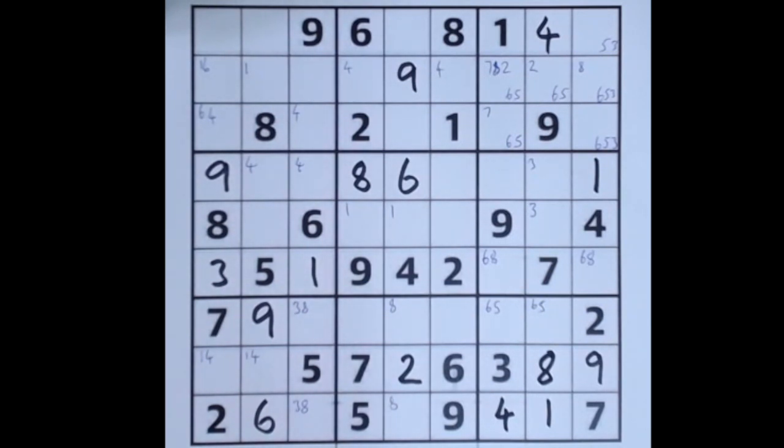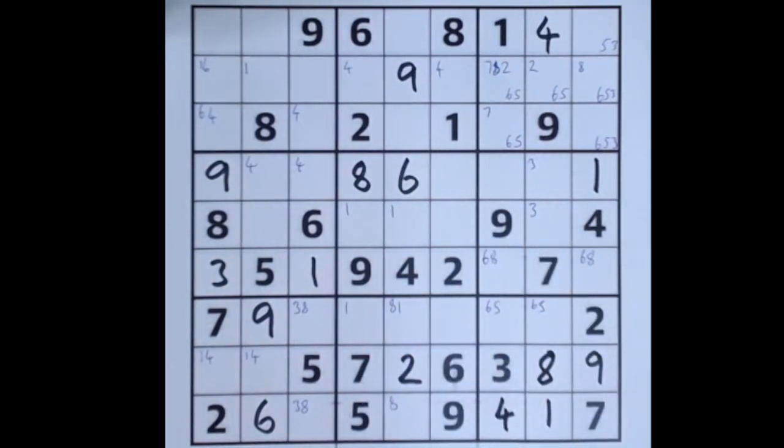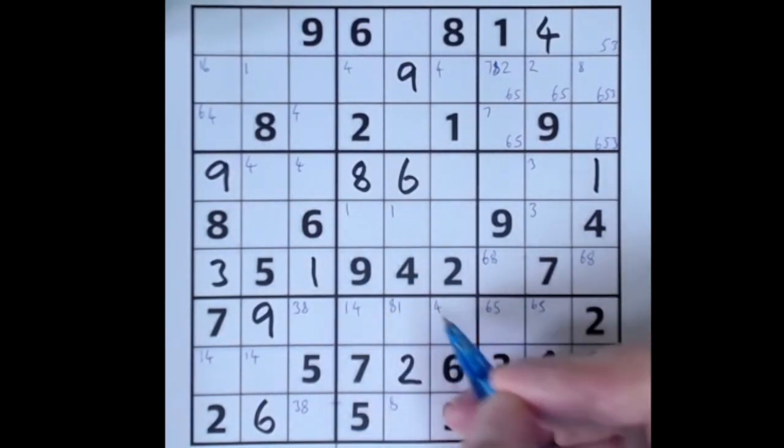Okay, right, so I've filled in more than pairs there, but if I see any other pairs, I shall endeavour to put those in. This 1 blocks this square here, 1 blocks this square, this 1 blocks here, so there's a pair here and here. Oh, this 4 blocks here, and so 4 is a pair here or here.